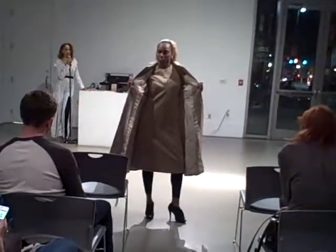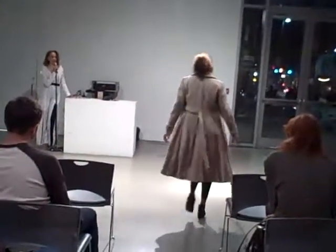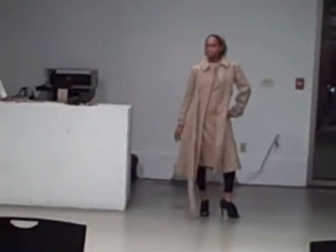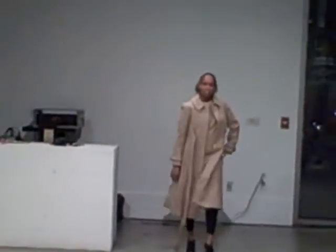And this look is becoming popular again. Our First Lady, Michelle Obama, wears the ensemble. She had it on for the Day of Remembrance on September 11th.